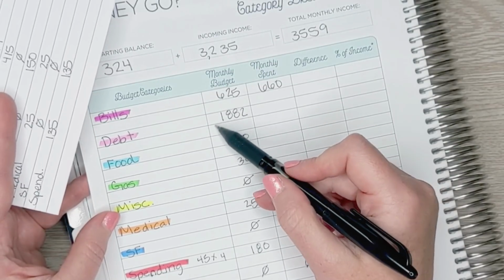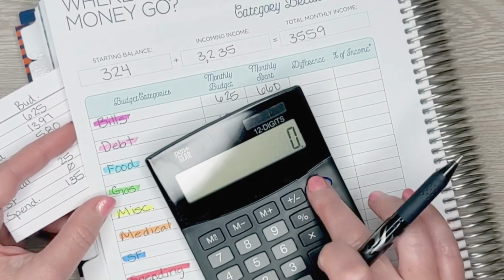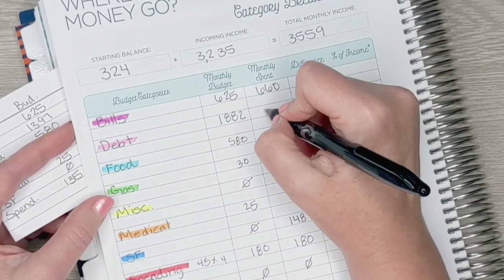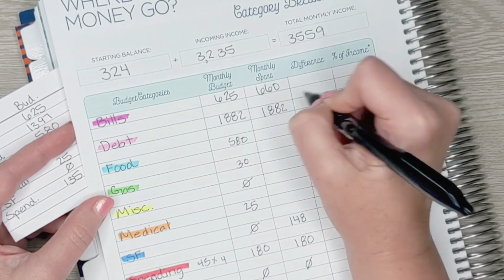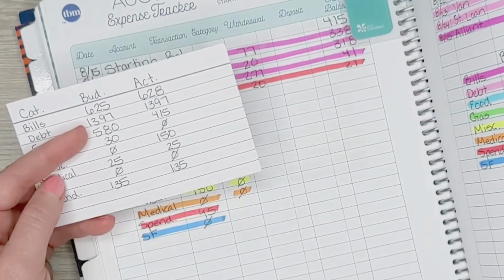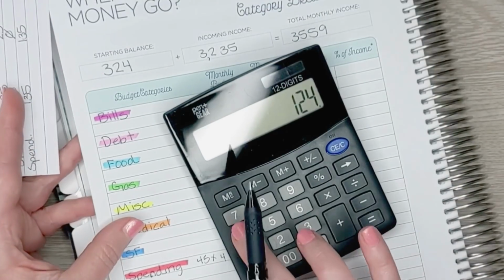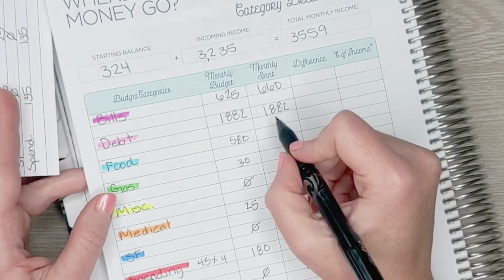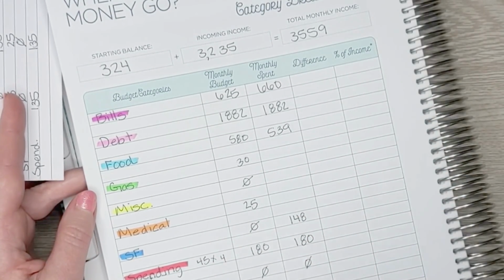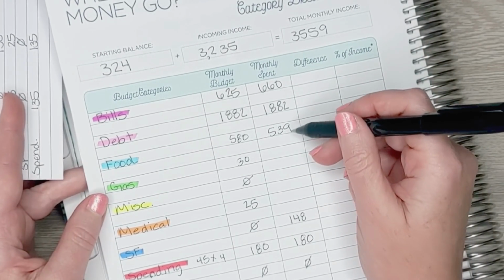Debt, we budgeted $1,882. We spent $1,397 plus $485. That is $1,882. Oh, that is exact. Look at that, you guys. Nice. For food, we budgeted $480. For the first 3 weeks, we spent $415 plus the $124 that we spent this week. That's $539. So we spent $539 on food, which means we came in below budget on food. I want to say for the first time ever. I could be wrong, but I'm pretty sure this is the first time ever that we did that.